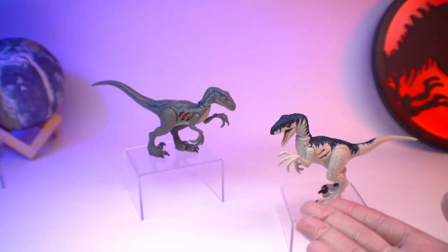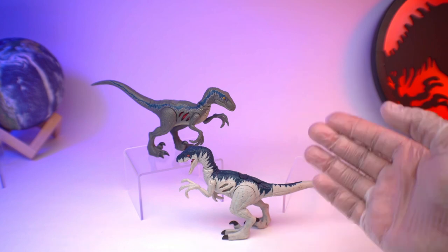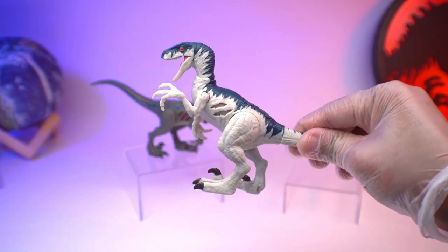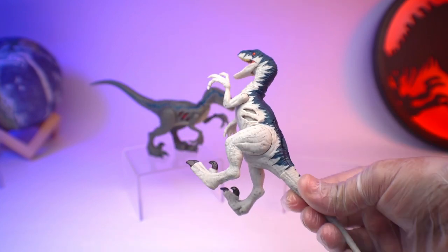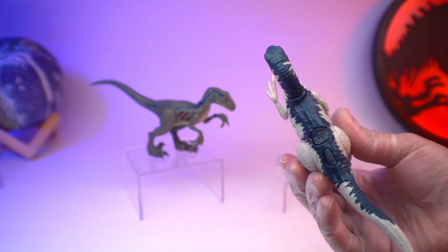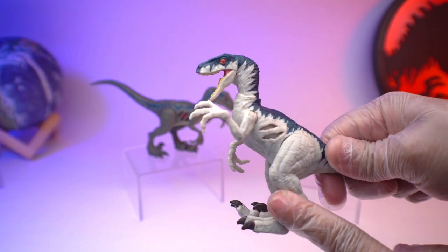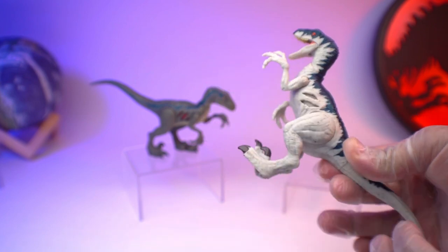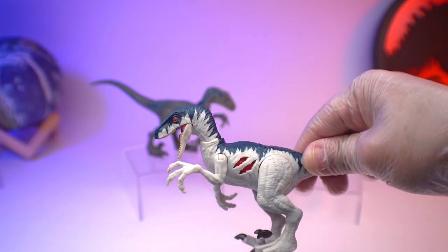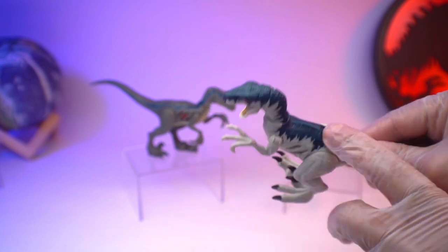Mold 14 has two variants. V2 comes from the Jurassic World Dominion Extreme Damage Figure Pack. It's identifiable due to its striking Arctic blue that runs along its head all the way down its back and goes to about halfway down the tail, and then also its Arctic white body. And as you can see, the action extreme damage feature really sticks out on this figure.